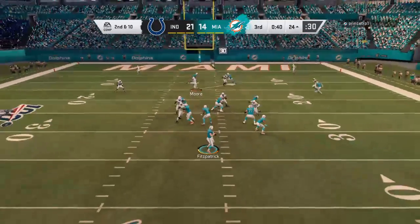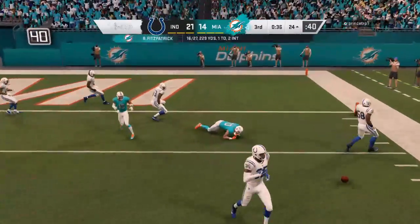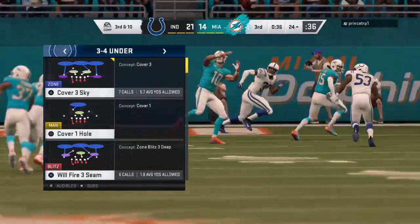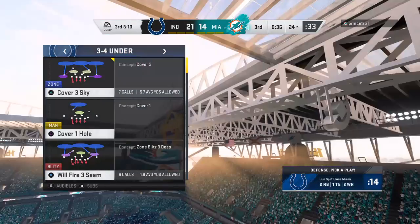To throw again, Fitzpatrick, and that is incomplete. He couldn't hold on through the contact. He was looking that time for Stills, and it'll bring up 3rd down and 10 yards to go.